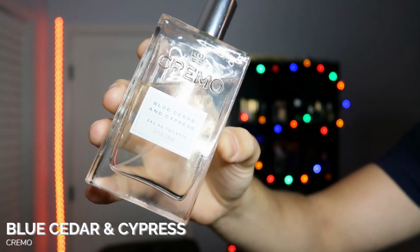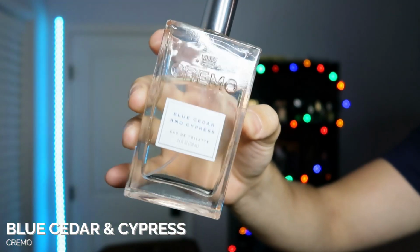And number one, you should know what this is. This is one that I fell in love with at first spray. This is one that I will for sure keep in my collection. I haven't been wearing it a lot here recently. I'm probably going to give it some wear really soon, but it's going to go to Blue Cedar and Cypress by Cremo. And guys, one thing about having a list of cheapies that you're going to keep for life, you have to make sure that they're cheap and that they're affordable.